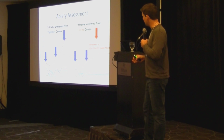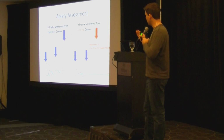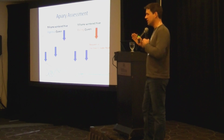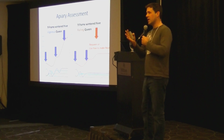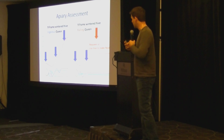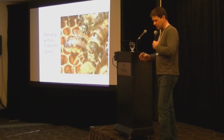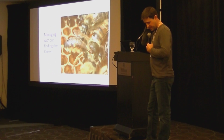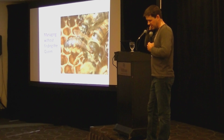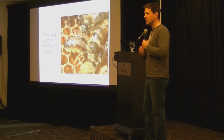So that's how I assess my hives, and that's the reason why. So we know what we have, we can measure our queen condition, and we can promote the excellence within the apiary, because we want the excellence to be able to produce as a honey product. Okay, so that's one thing. So the other thing is managing going through a split without physically finding the queen.